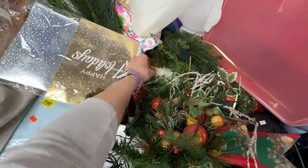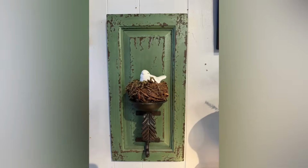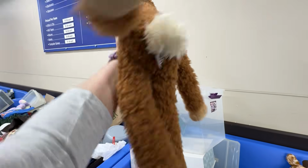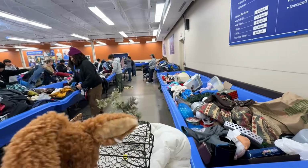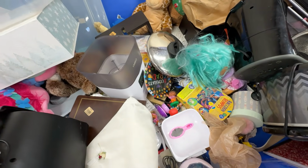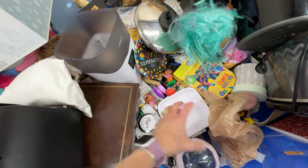Now this little bird's nest is perfect. I already put it to use. Look at how perfect it is for this little sconce that I have. And I feel like this mini teddy bear should be sent to my friend Bree. So this is a new bunny rabbit, perfect for Easter. I'm going to take the tags off, take them home, and give them a bath in the washing machine.